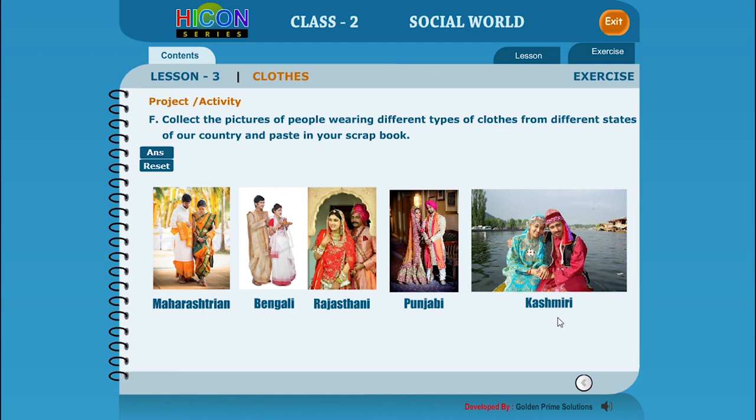And paste in your scrapbook. Right? So with that, we have completed the activities or exercise part of this lesson.